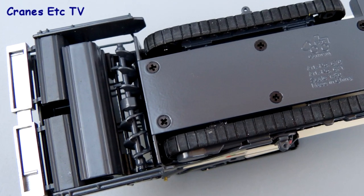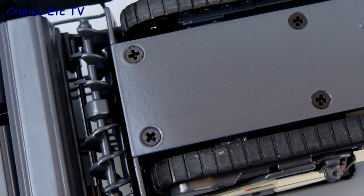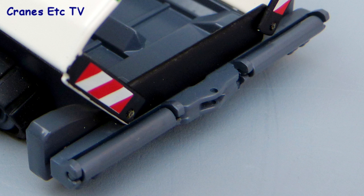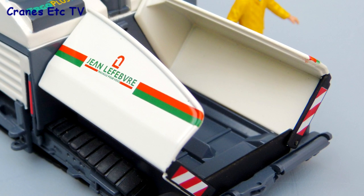Looking underneath the model first, there's a good screw to distribute the material. Although it's non-function, it doesn't turn. The rubber tracks are quite good with a decent tread. At the front there are a couple of rollers for the truck interface, although they're non-functioning on the review model, and the sides of the hopper are metal and they've got sharp graphics.